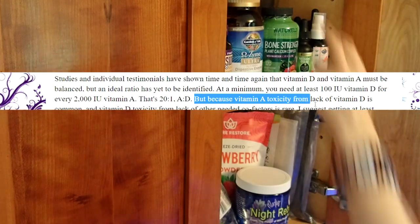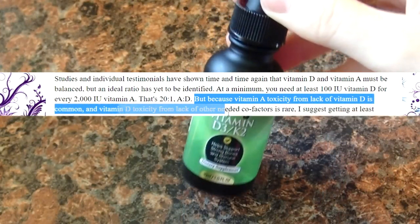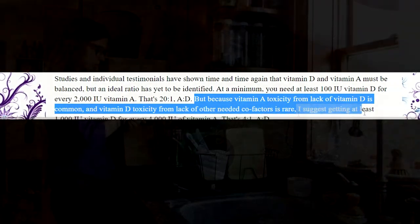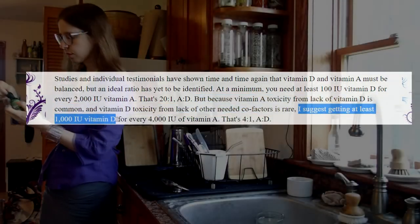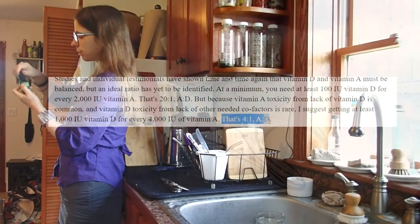But because vitamin A toxicity from lack of vitamin D is common, and vitamin D toxicity from lack of other needed cofactors is rare, I suggest getting at least 1,000 IU of vitamin D for every 4,000 IU of vitamin A. That's 4 to 1 A to D.